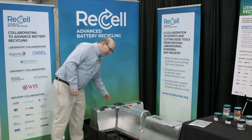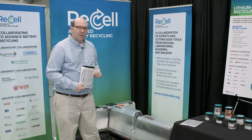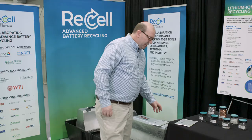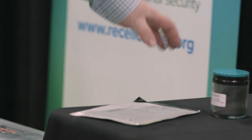Now you may not have an electric car yet, but this is the cell out of an electric car. There's 288 of these in this lithium-ion powered Chevy Volt battery pack behind me right here. It's not really that simple as it looks. There's a lot of materials that go into these batteries. In fact, all of these materials in these quantities go into one cell.